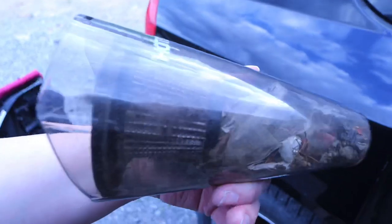So this just comes off like this, and then this part comes out and you can dump it. So I really like that about this little vacuum.